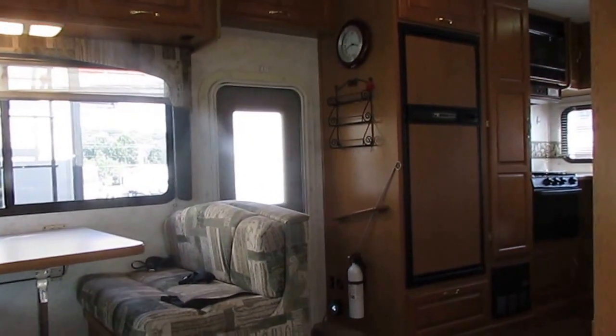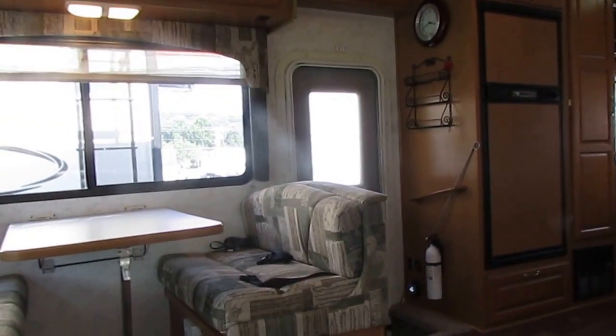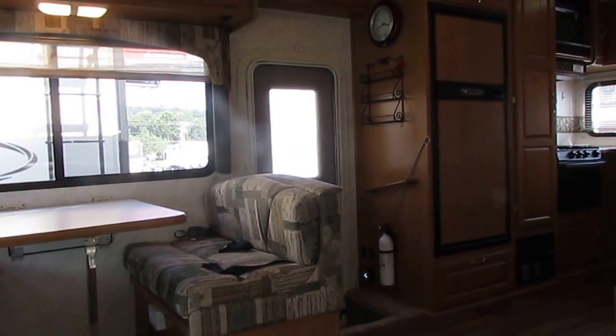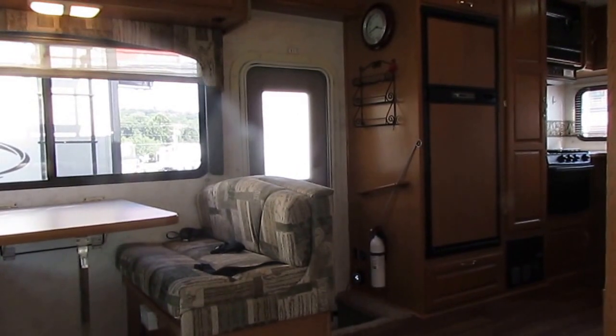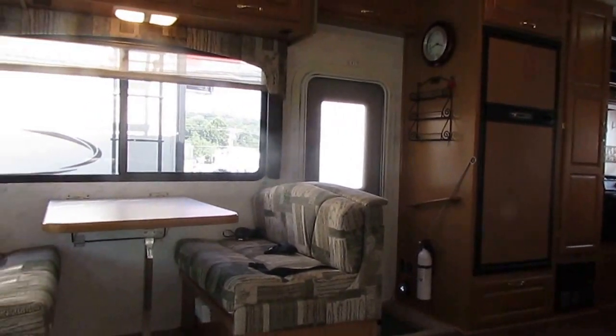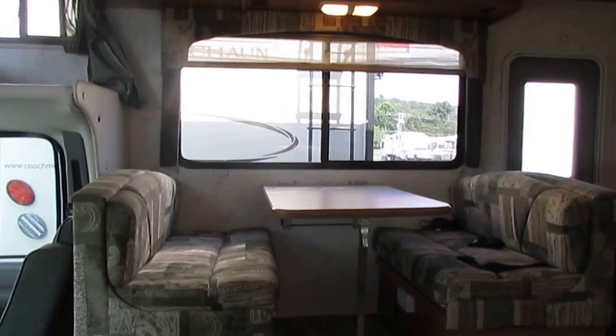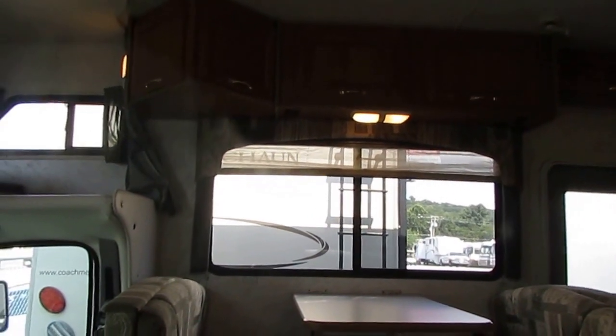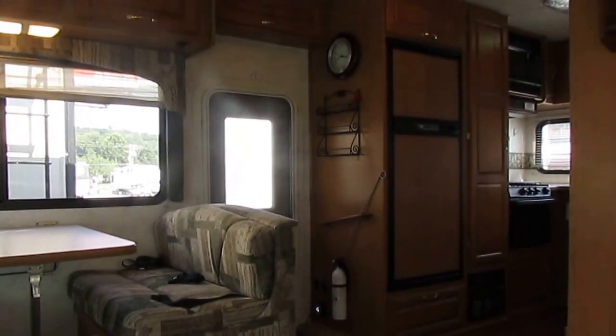And even if you don't stay in it, if you just stay in hotels, how nice would it be to have this to travel in? Stop somewhere, have a nice picnic lunch, or grill out something for lunch or dinner. There are many uses for these little motorhomes, and that's why they're so hard to find, because people hang on to them. They do not get rid of these very often.